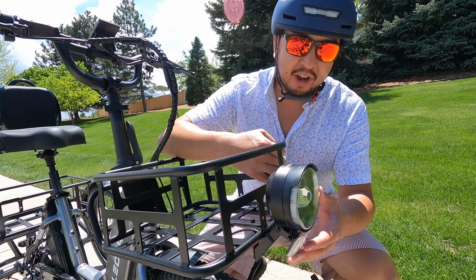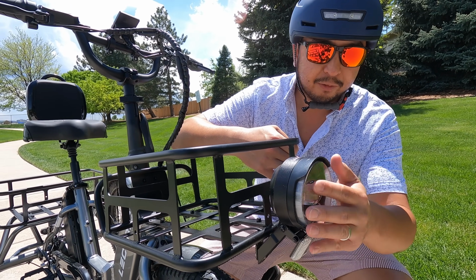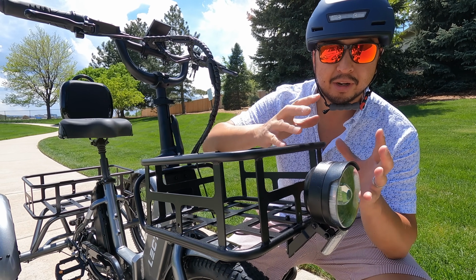And the trike comes stock with the upgraded light, but it's still not super bright. I would have liked for them to design this light to be a little bit different for the throw and the light output to be brighter.